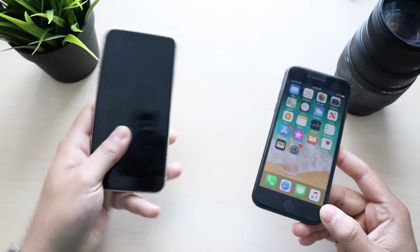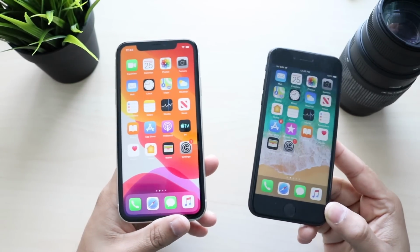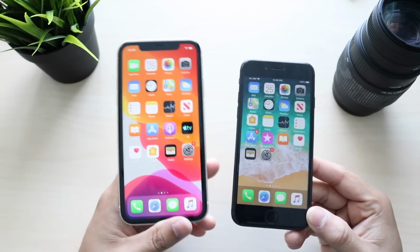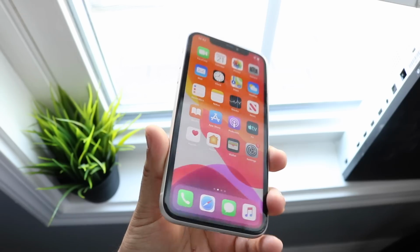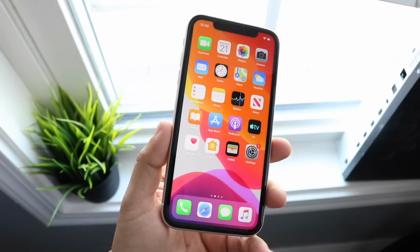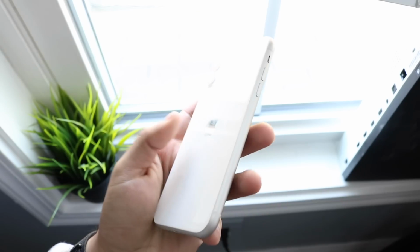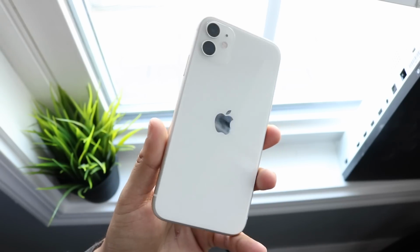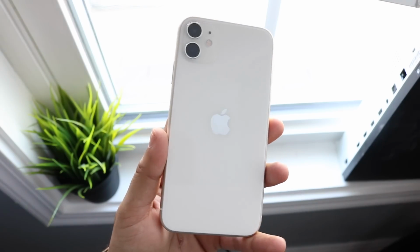But looking on the outside of both these phones, you can tell that there's a crazy difference between them. The iPhone 8 has a 4.7-inch IPS panel on the front. The iPhone 11 has a 6.1-inch IPS panel at the front too. They both have the same pixels per inch, so it's going to be around the same type of screen you're looking at. People do say the iPhone 8 screen looks better, but the iPhone 11 does have True Tone display. But the iPhone 8 also has True Tone. I'm totally tripping. So that's a really cool thing between both of them.